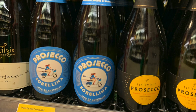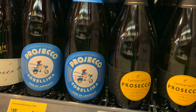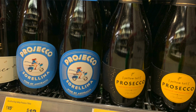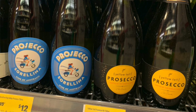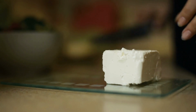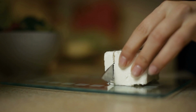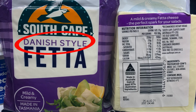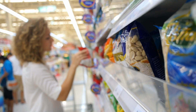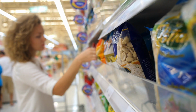For example, if you were in Australia, would you expect a Prosecco to be made in Italy? Or has that name transcended the region from which it came and become more of a generic name? What about Danish Feta? Would you assume that that was made in Denmark? Or, being a feta, Greece? Or could it be made Danish style locally? There are no right answers here, and different consumers will have their own expectations that will vary by product.